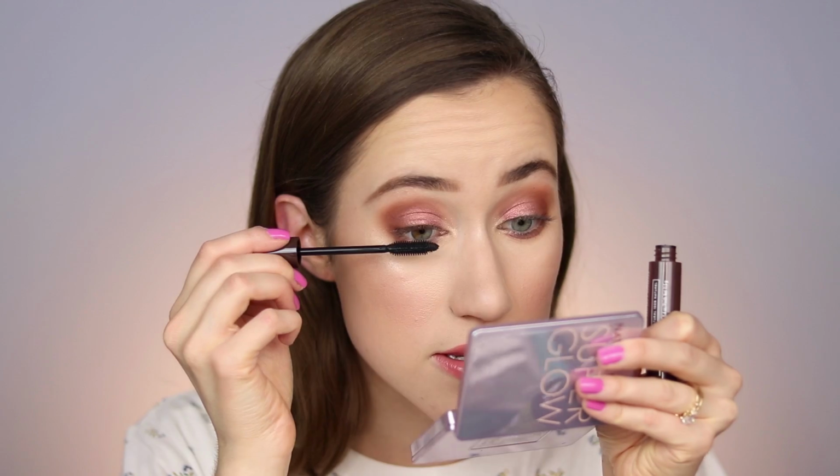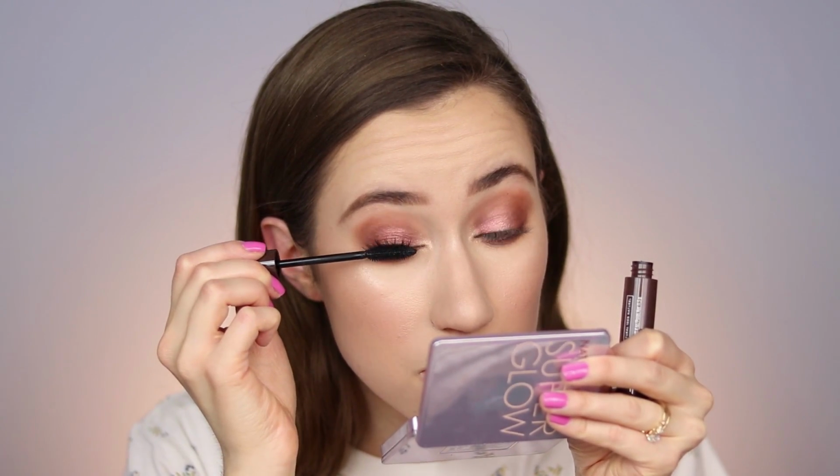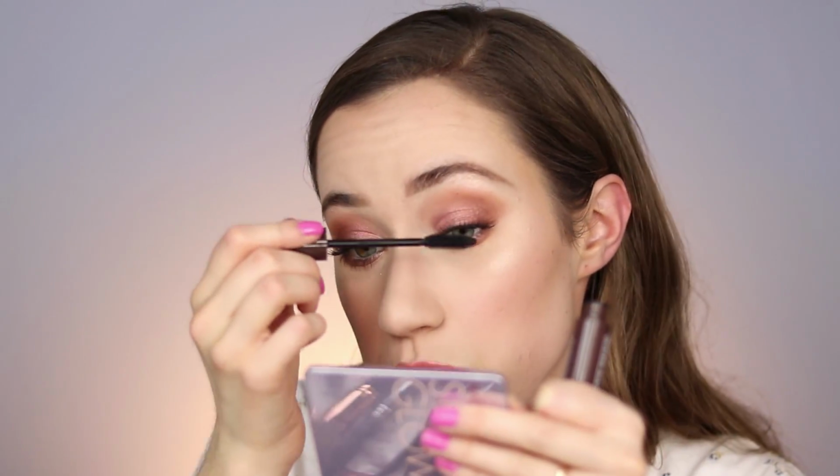So I'm going to go ahead and apply mascara to the top and bottom lashes. I'm hoping that this mascara gives me volume. So there's the mascara on one eye so you can see the difference. It's nothing show-stopping, but it's pretty. The question is though, does it smear or flake? That's what I want to know.